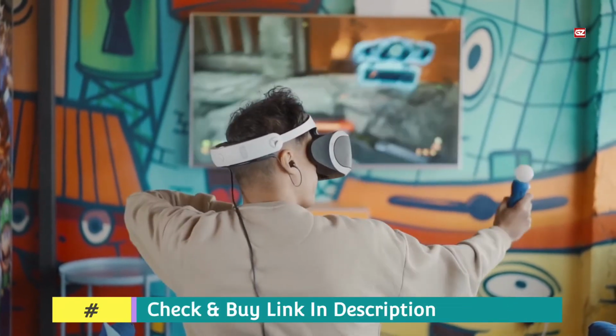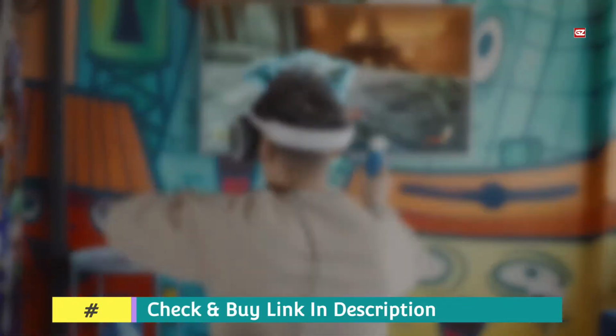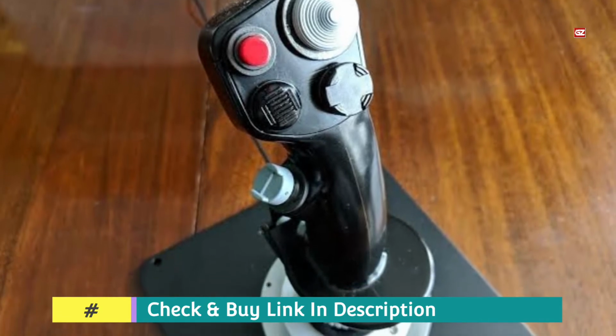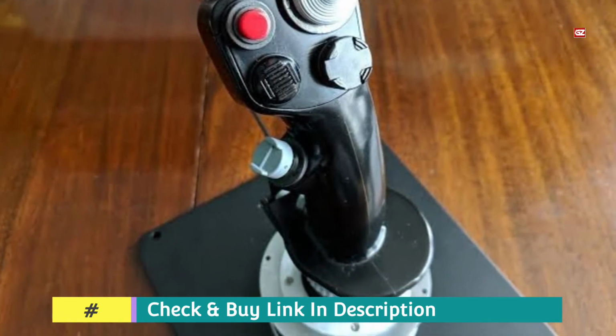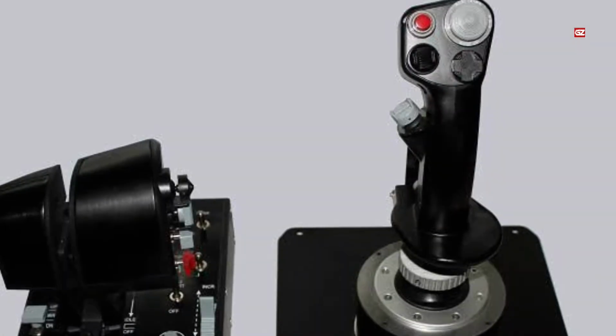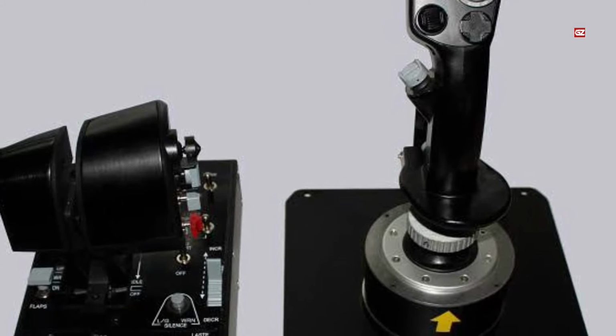The stick on its own weighs a kilo even before it has been screwed down onto the solid, wide metal base. That's something to behold. However, the throttle is something else. It is one of the best pieces of PC peripheral engineering I've ever experienced.